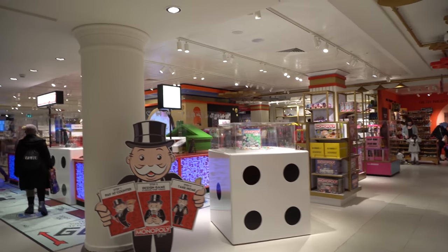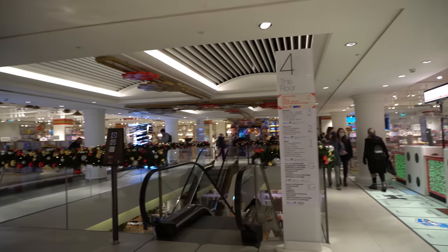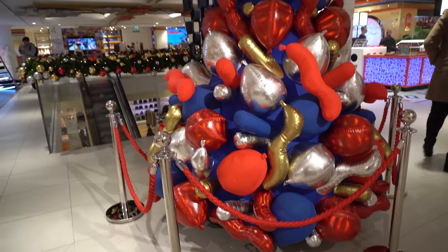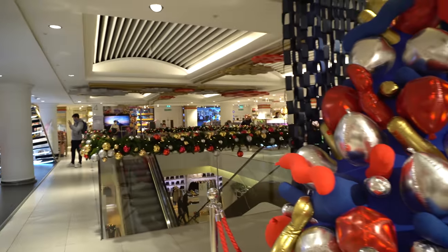So the toy section is next door. I don't really want to film too much in here, but just wanted to see if there's any Christmas specific. And they've got this little quirky tree over here. Lots of like wiggly things on it. Nice and different. I do like that Selfridges do things really differently.